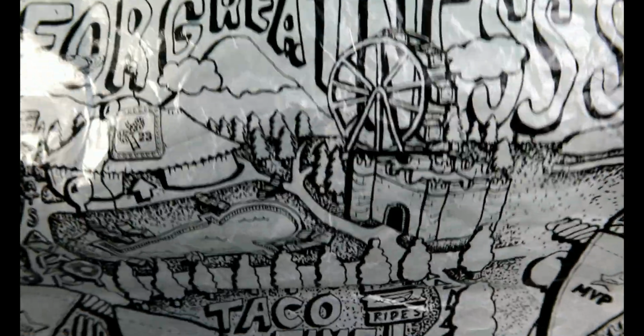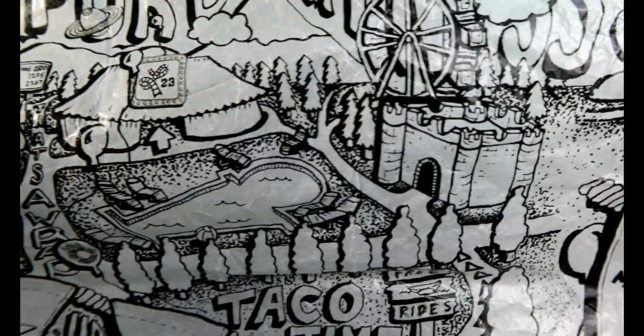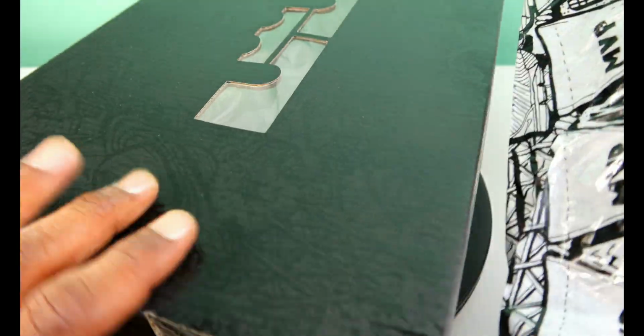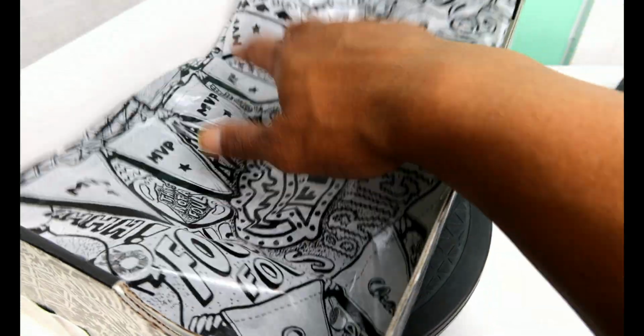Strive for greatness, and you have a whole montage of basically this giant amusement park. 23 snakes and ladders, and then it repeats itself. When you pay this much for shoes, man, you really want to get something in the box that makes you happy. And that made me happy, man.